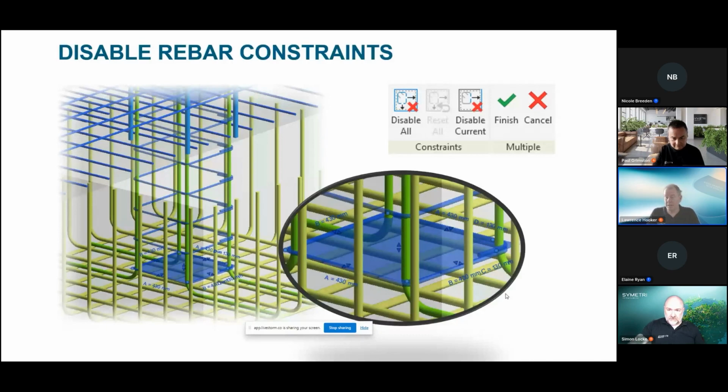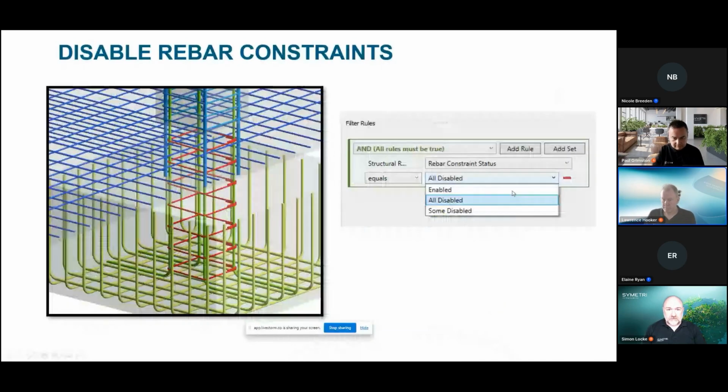Now, generally, that's a good thing, but again, it can work against you in certain situations. So we now have the ability to disable all rebar constraints within our selected shape, or we can disable the current constraint that we happen to have selected. Now, we also have a special property that we can actually view as well.